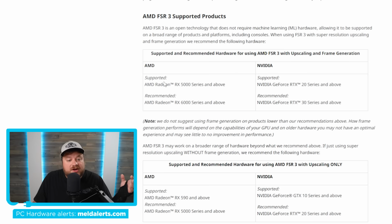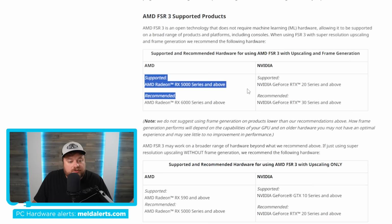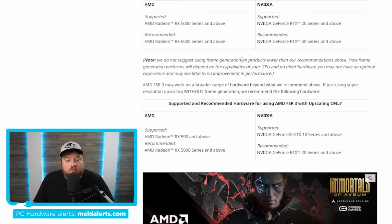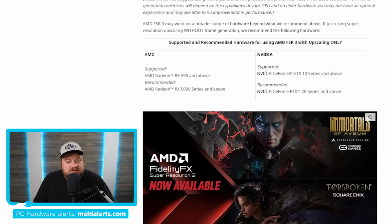Not only that, but moving over to AMD GPUs, you can see it's supported on their RX 5000 series and above, but recommended on their RX 6000 series and above. So once again, still really not sure about what the differences between those two are, but obviously we shall find out soon. Oh, and not only that, but regular FSR3 upscaling, so not including frame generation, goes back even further. You can see supported on the GTX 1000 series and above, but recommended on the 20 series and above. Then on AMD's side, we can see it starts with the Radeon RX 590 and above, but is recommended for the RX 5000 series and above. So FSR3 is supported across a wide range of GPUs.